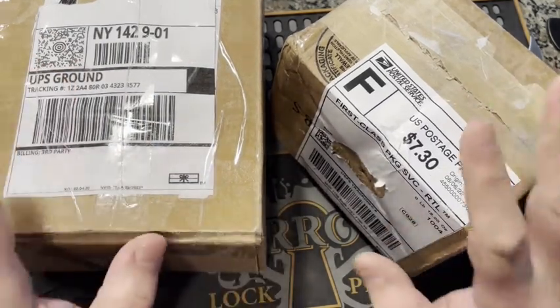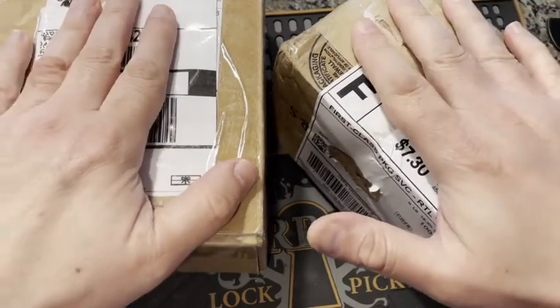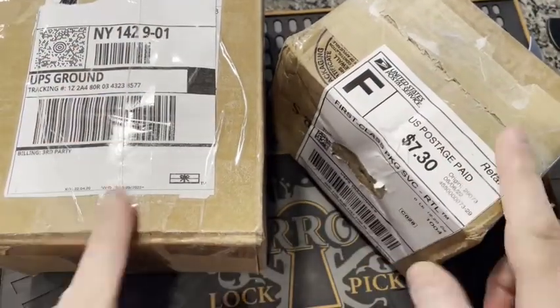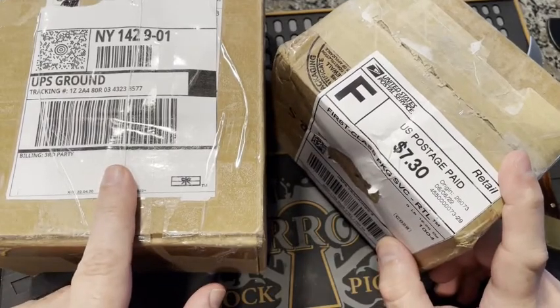I know I've been gone for a little bit. I've been busy building my collection. And today is package day. No picking today, but lots of cool locks.